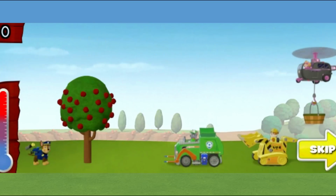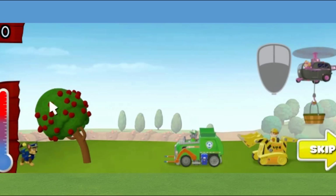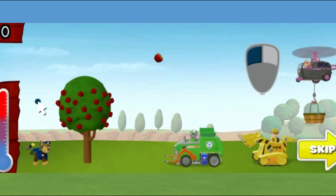We've got to hurry and get these apples to the barn. Fast. I've got it. Chase, let's launch them from the tree into the other pups' vehicles. To launch the apples, click on the apple tree, move the mouse left and right to aim. Then, click to launch the apple.